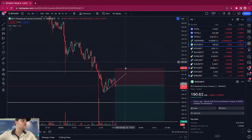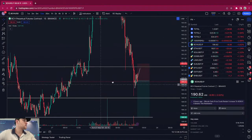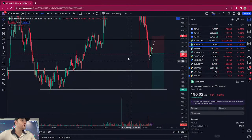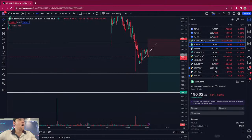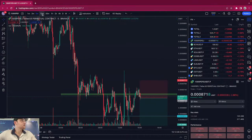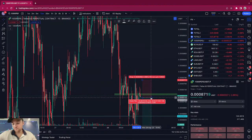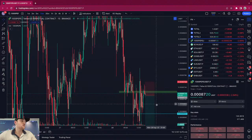Let's see how this plays out. Price has closed below, and the 15 looks like it's going to close below here. So we want to be taking profit. 188.282 would be the ideal area. If you look at Pepe as well here, those are valid down lows.